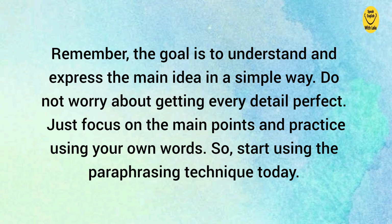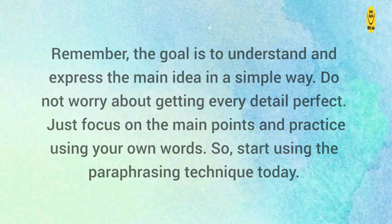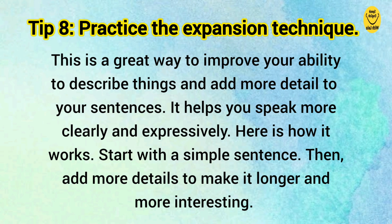Just focus on the main points and practice using your own words. So, start using the paraphrasing technique today. Tip number 8. Practice the expansion technique. This is a great way to improve your ability to describe things and add more detail to your sentences. It helps you speak more clearly and expressively.